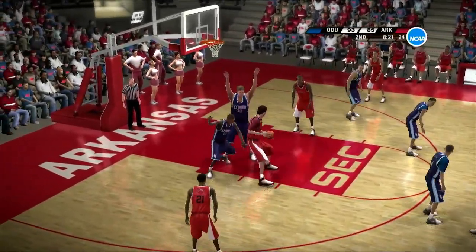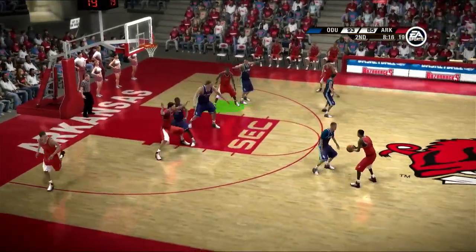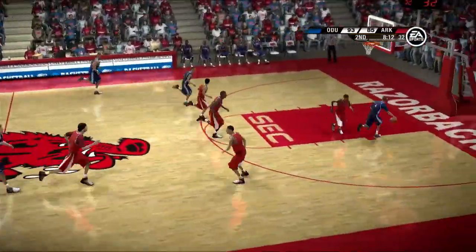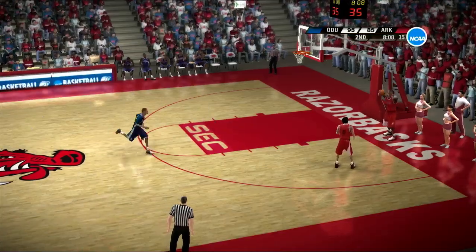That spin move's not going to work against this defense. That's a no-no, baby. Defensive player beats him to the spot. They work it around the arc. Jumps into the defender. He puts it in with contact and all.